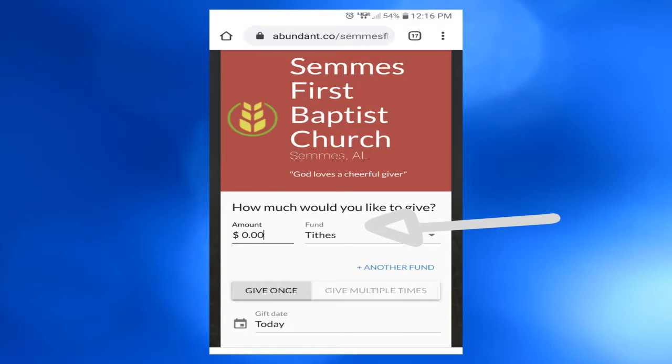But then to the right of the amount, you will see the fund line. Now, by default, this is set to tithes, but just for you to know, there's also the opportunity to give to special things, like, for example, Lottie Moon or Annie Armstrong. When we have special offerings, you can also give directly to those line items, but by default, it's set to tithe. So, again, that's right there.